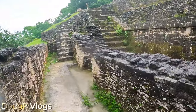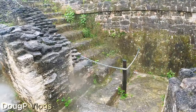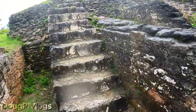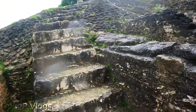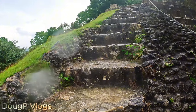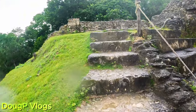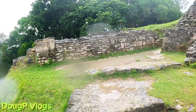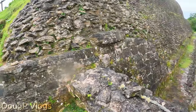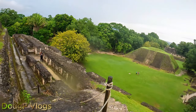Yeah, this side here is closed off. Okay, that's really slippery. I think that one is off. This here, closed off. This here is not. This here is open. Whoa. Yeah. Wide open. Here it goes all the way to the top. Look at the view. Look.